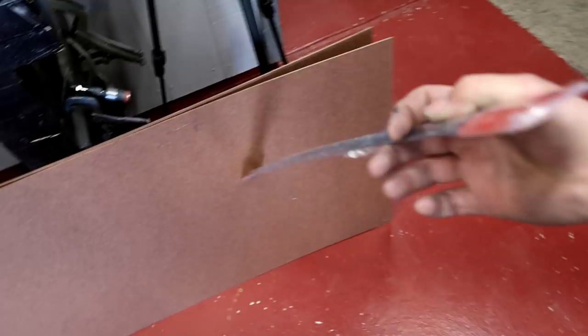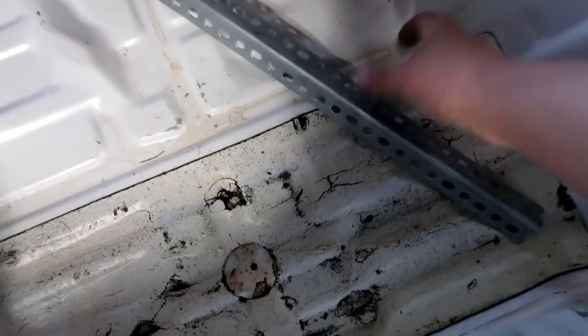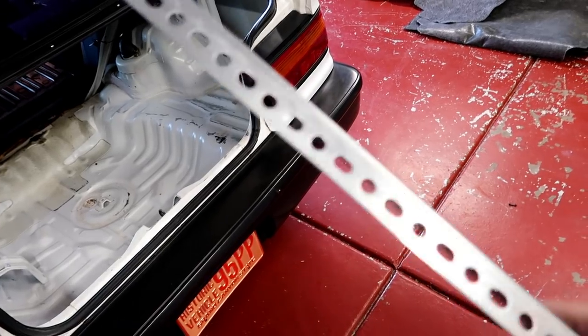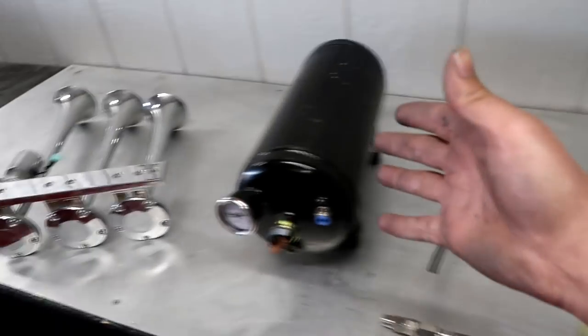There's a little hinge that we can use, because it's obviously going to be two pieces. I also got a piece of slotted angle because we might need this. I was thinking this will probably come in handy for whenever we're mounting up the train horn. That's right, dude. It's a freaking train horn.